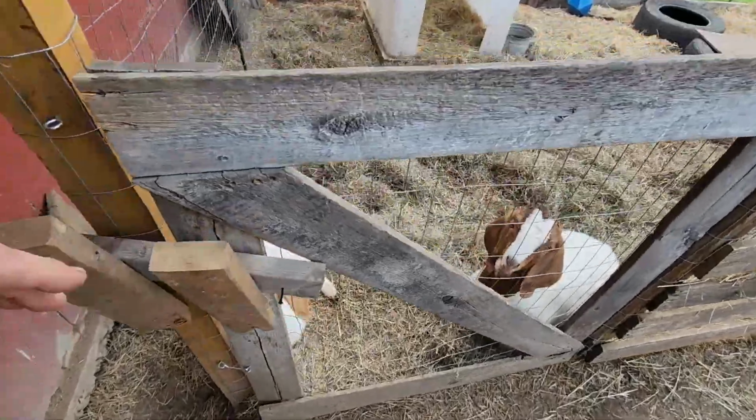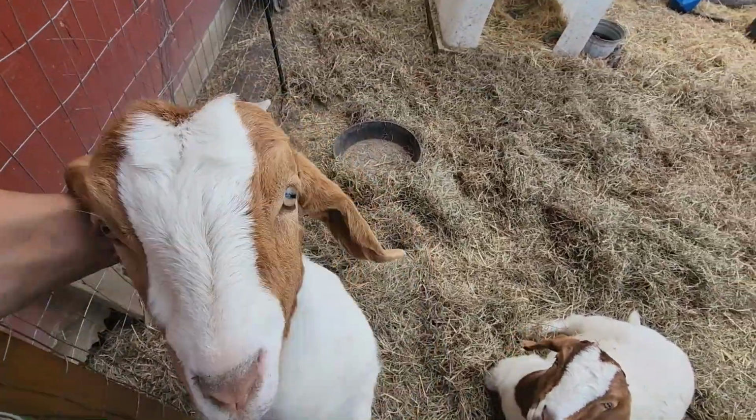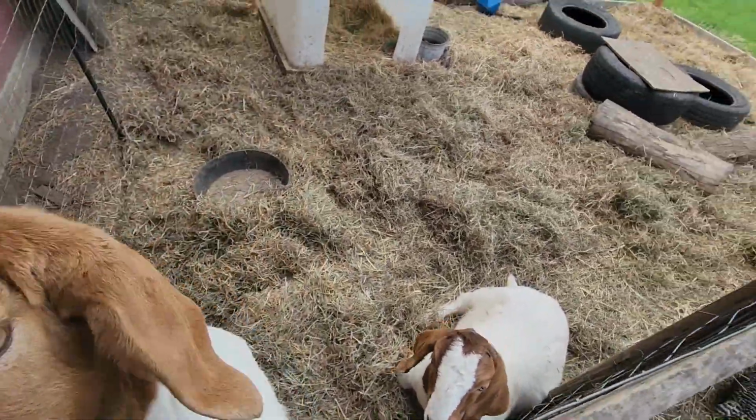And the goats are still stuck in their little pen right now, huh goats? Yeah, you got everything you need though, little goats.